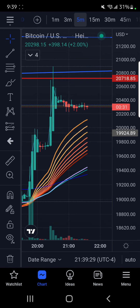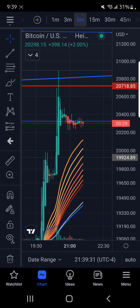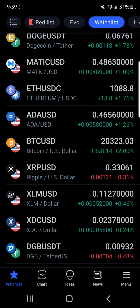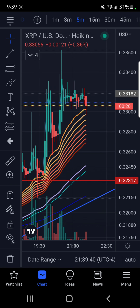So we're going to see what happens here, because it looks like we need to come down a little bit. Even if we come up, how much could we really come up? It doesn't look like much right now. It looks like we need to test these lower levels. Nothing's guaranteed, though, ladies and gentlemen.